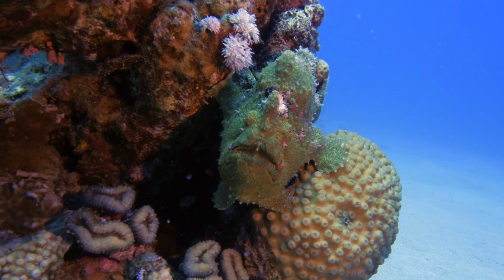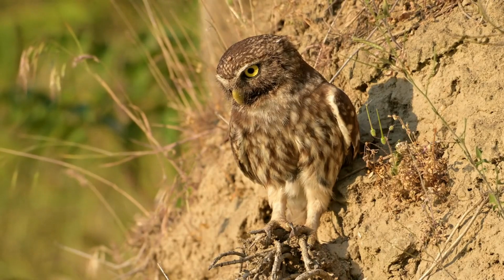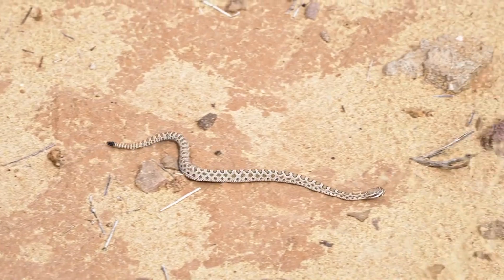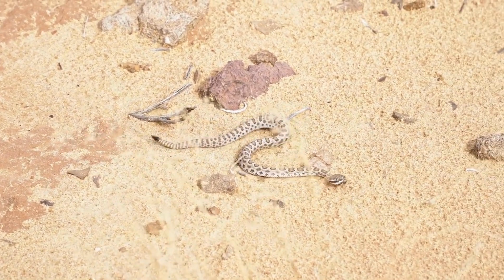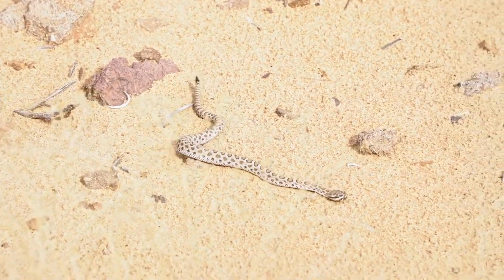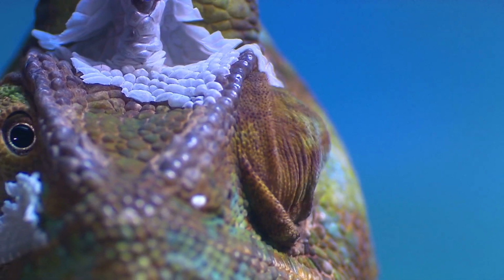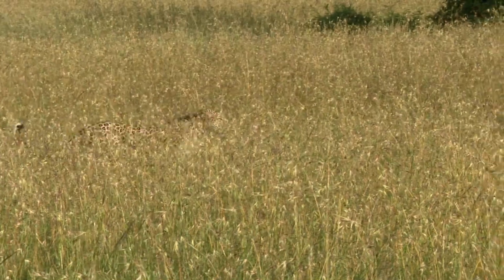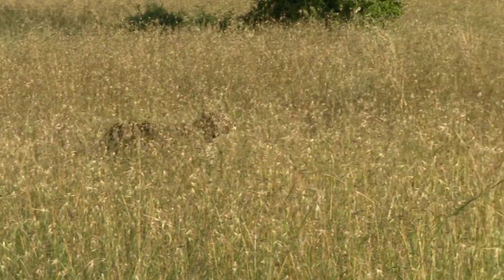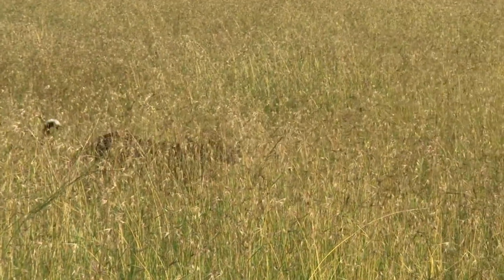Camouflage isn't just about blending in, it's about survival. In the wild, being seen can be a death sentence. Predators are always on the lookout for their next meal, and prey animals are constantly trying to avoid becoming that meal. So, over millions of years, some animals have developed incredible abilities to vanish into their environments. Whether it's through color, pattern, shape, or even behavior, these animals have perfected the art of disappearing.